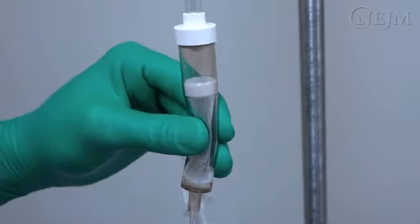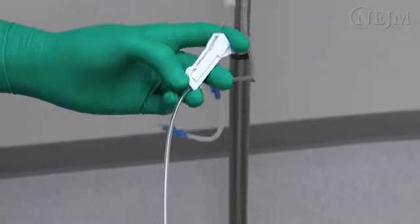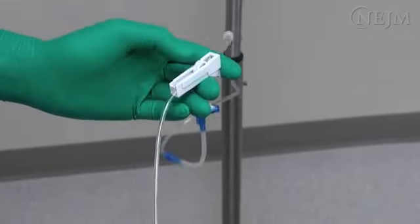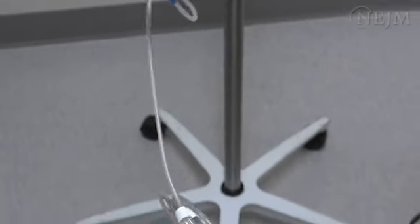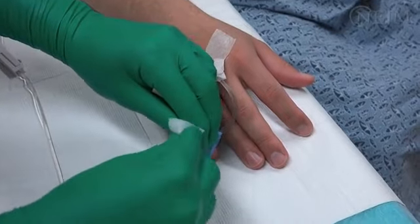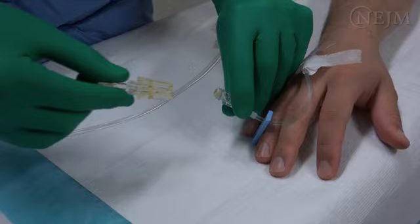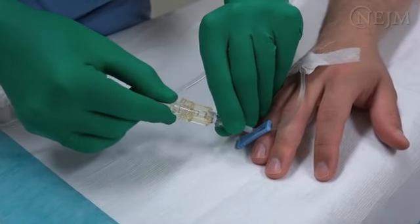Next, squeeze the chamber that is attached to the tubing to fill it halfway with saline. Open the clamp to allow the saline to flow through the tubing. Close the clamp when the fluid reaches the end of the tubing. Clean the IV access site or port with a disinfectant pad. Wait for the disinfectant to dry, and then connect the tubing to the patient's IV catheter.